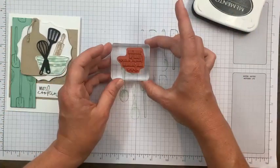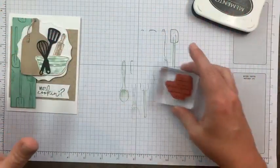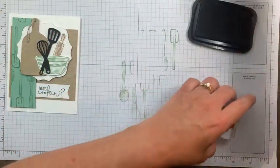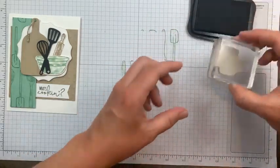And I did the same thing. I lined up my block. I imagined an invisible line kind of running through, and I more or less have it straight. Now, if I'm really not sure if it's straight, just use your grid paper.